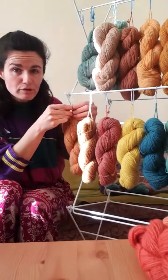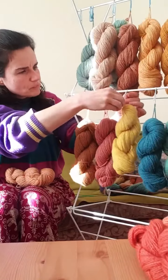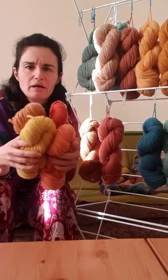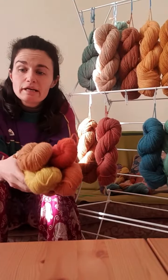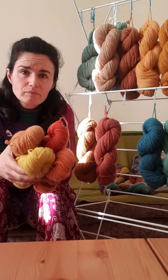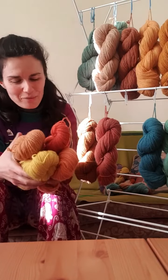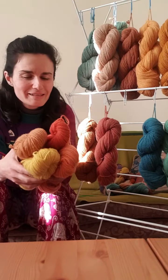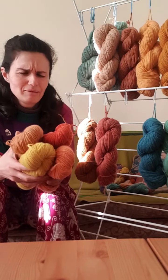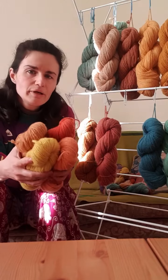I've also updated my mystery box. I do a mystery box in which I sell, this is just an example, 4 mystery skeins of naturally dyed wool, and it works out cheaper than just buying the skeins individually. And of course it can go 2 ways. You could get these mystery colors that you can look at and you're like, oh wow, they're so me, I know what to do with this. Or you can look at them and be like, oh my god, what am I going to do with that? And that's something I really like, actually.